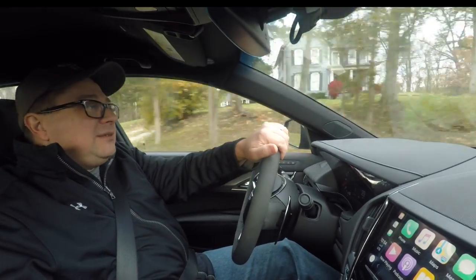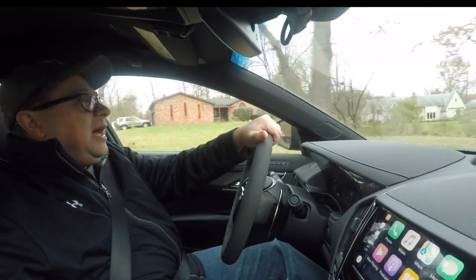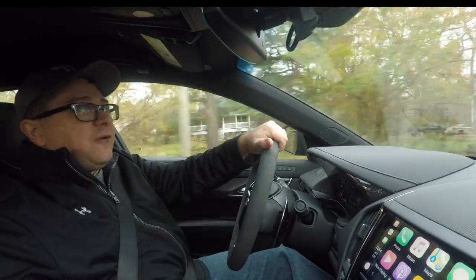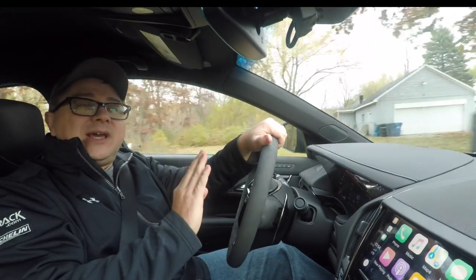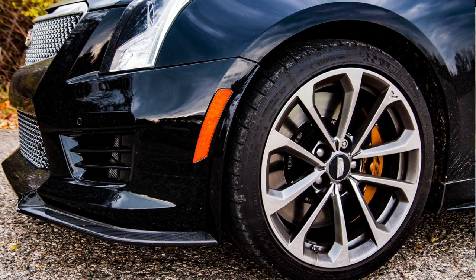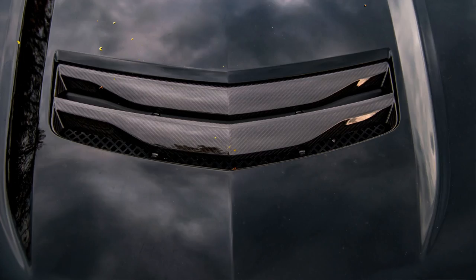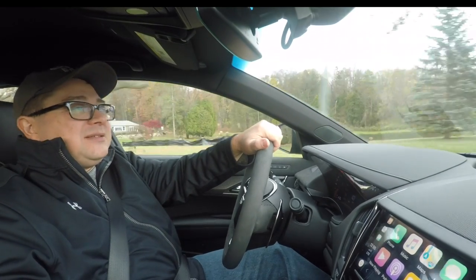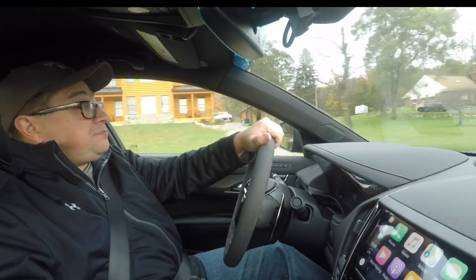Does it stack up well? Yes. It really is going to be personal preference. It's a fine vehicle. At 80 grand, it's a bit of a stretch. Of course, 5,000 of that is a carbon package, which, skip. I mean, yes, does it look nice? Yes. The splitter up front, the wing at the back, the vent on the hood. It looks really nice, but 5 grand, eh. Carbon doesn't really do that much for me. Personal thing, maybe it does for you.